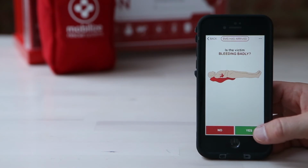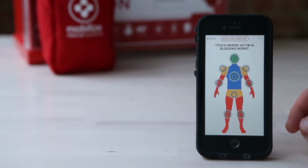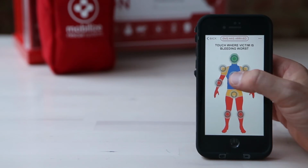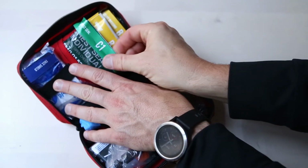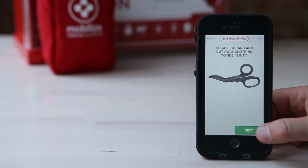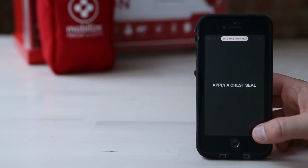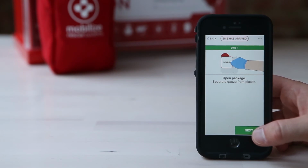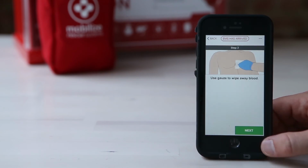Is the victim bleeding badly? Our victim has been shot in the chest and is bleeding badly. We're presented with a silhouette, and we're going to touch where the victim is bleeding worst. For our victim, we choose the blue chest. Locate the chest seal, labeled Chest Seal C1, with a green label in the compact or public access individual kit. Locate the shears to cut away clothing to see the injury, and a black screen appears telling us we're going to apply a chest seal. We open the package, use gauze to wipe away the blood.